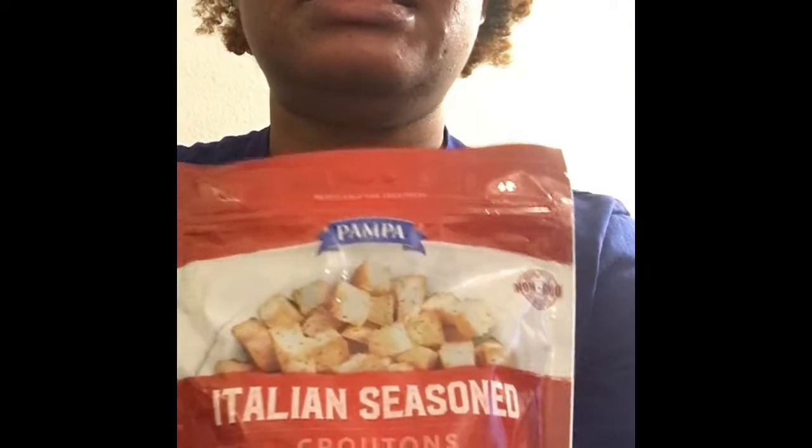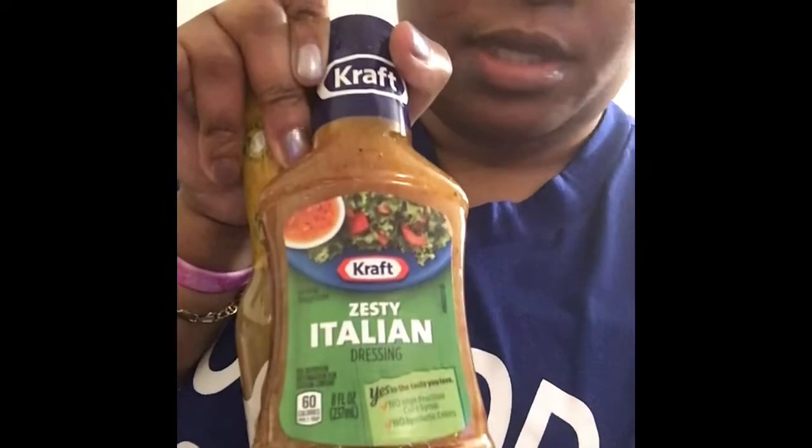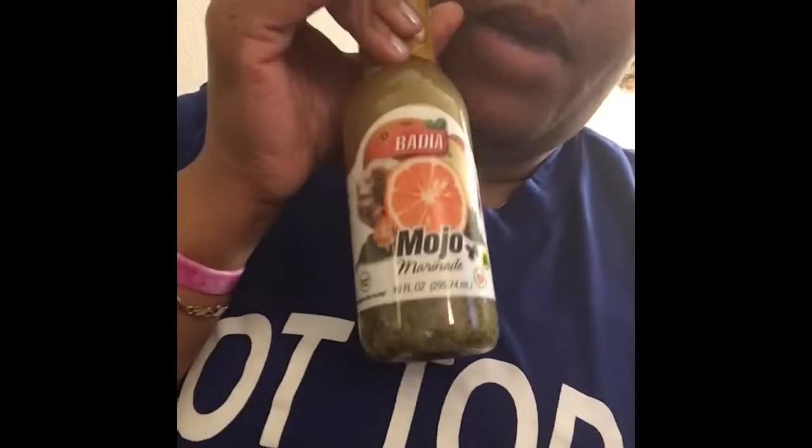We got some Italian seasoned croutons so my mom could have a salad. I think those are pretty good. Got some dressing, some Kraft Zesty Italian. Y'all, this Zesty Italian is really good with cucumbers and tomatoes. Really good. Have some Mojo Marinade by Badia.